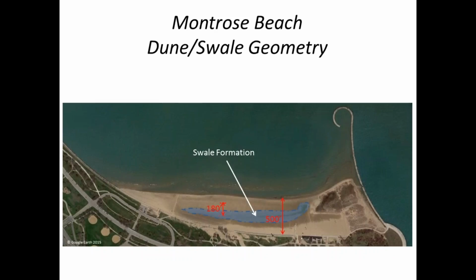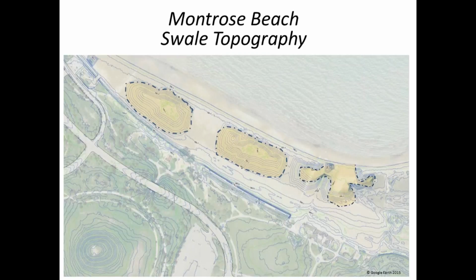And again, back to Montrose, just to show that our beach is now 500 feet wide. I believe the length is a half a mile. This is a microtopography of the swales, and you can see it's not a continuous swale, and that's because of the activity of the park district. They're constantly grading access pathways for people or for venues, like volleyball venues and whatnot. But from this we get a sense for the depth, and it's about 2 feet deep from the ridge line of the swale at the water edge to the bottom of the trough.